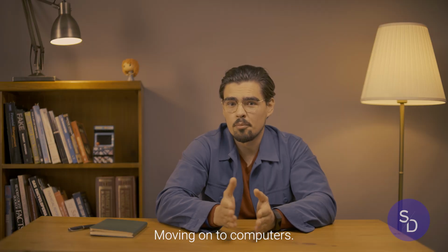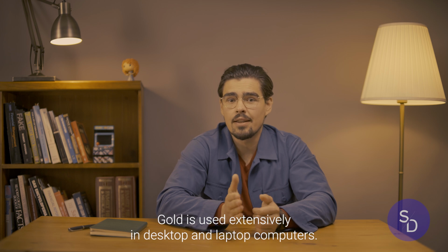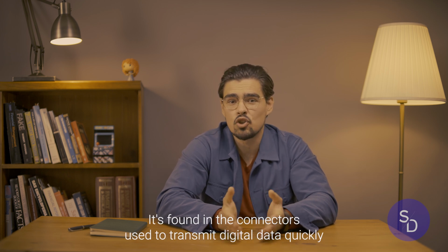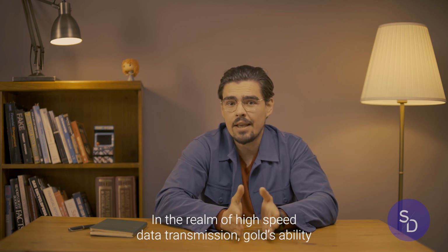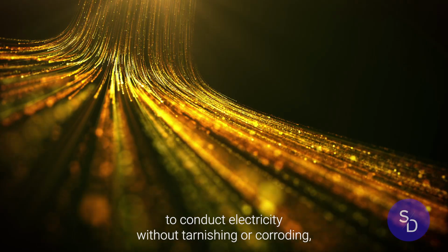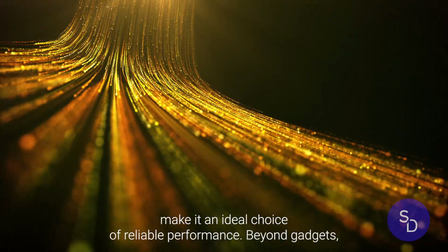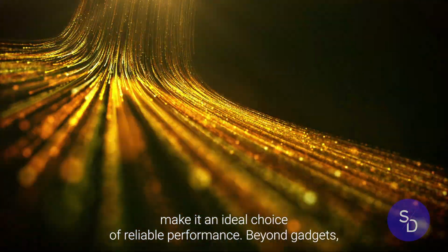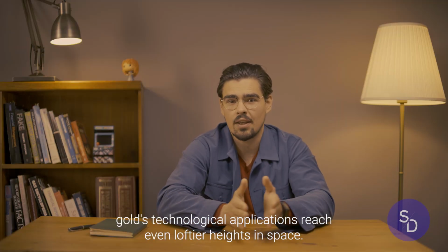Moving on to computers. Gold is used extensively in desktop and laptop computers. It's found in the connectors used to transmit digital data quickly and reliably. In the realm of high-speed data transmission, gold's ability to conduct electricity without tarnishing or corroding make it an ideal choice for reliable performance.